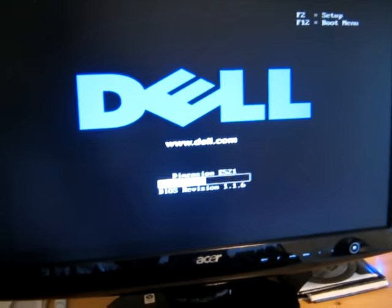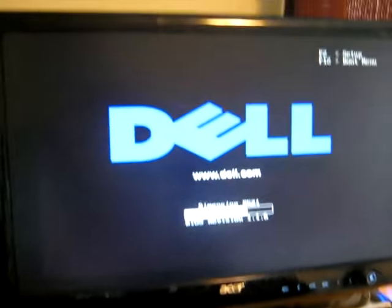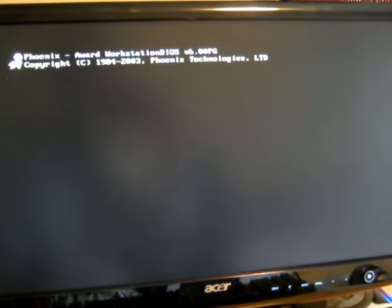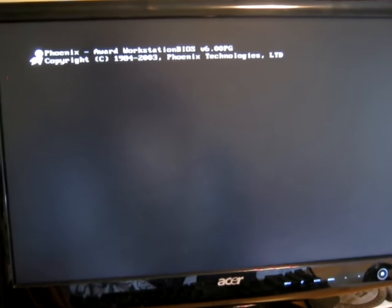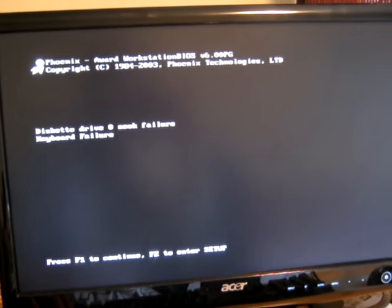Okay, now you can hold it down. As soon as you see that bar come up halfway, you can just hold down the F1 key like this. See? Holding it down. Don't let go. Just keep holding it down. Still holding it down. It's going to say keyboard failure, just keep holding it down, don't let go.